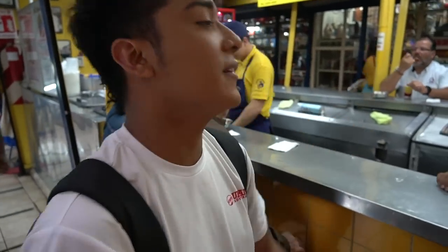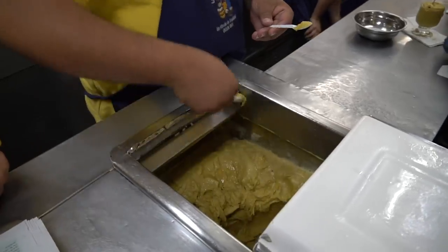So guys, this is the Lolo Mora Market. This is the first ice cream shop since 1901. They have been working here around 112 years. So they sell the best ice cream ever in Costa Rica. That's an obligation. If you come here, you have to stop here. Can do. All right, let's try this bad boy.